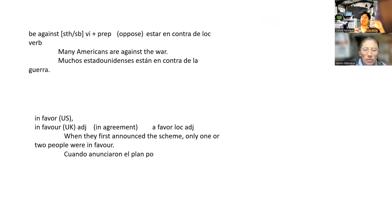I see clearly. When you are against something, okay, you don't agree with that idea. For example, I am against killing animals for fun. Okay, I am against killing animals for fun. What about you? Are you against what? For example, I am against killing animals for fun, like birds. What about you?